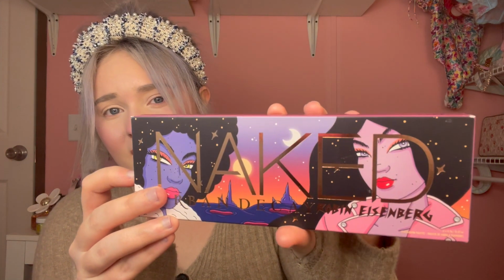So the next product that I had to share with you guys, I'm really excited for this because I've seen really good reviews on this palette. This is from Urban Decay, and this is the Robin Eisenberg. I think I'm saying that right, and I could be wrong. This is like a collab. This is what the outer box packaging looks like. It's so pretty, and the actual palette that I'm about to show you is even prettier because it looks like it has glitter all over it.